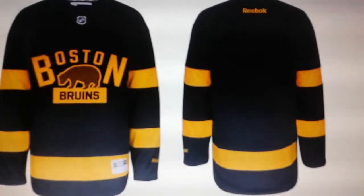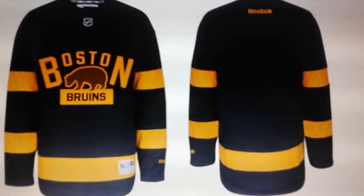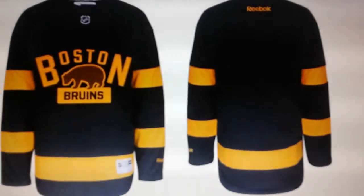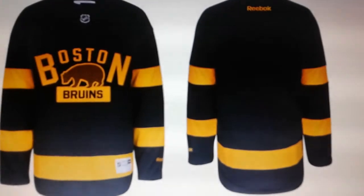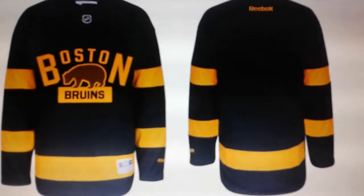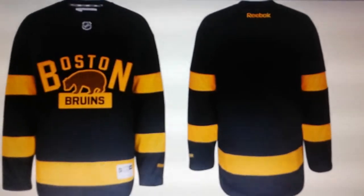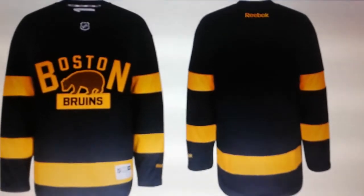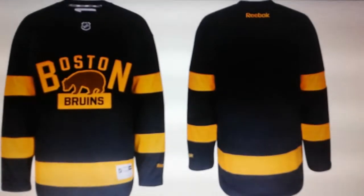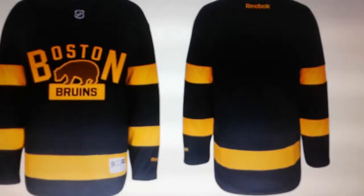But this is a really cool throwback jersey. And you know what? Boston already has two real nice jerseys in my personal opinion. So seeing them go with a throwback third jersey, I think this is a great choice. And the truth is, I love this logo. I really do. I love the use of the old 1924 logo. It's a real nice logo on this jersey, and I'm happy to see this as their third now.